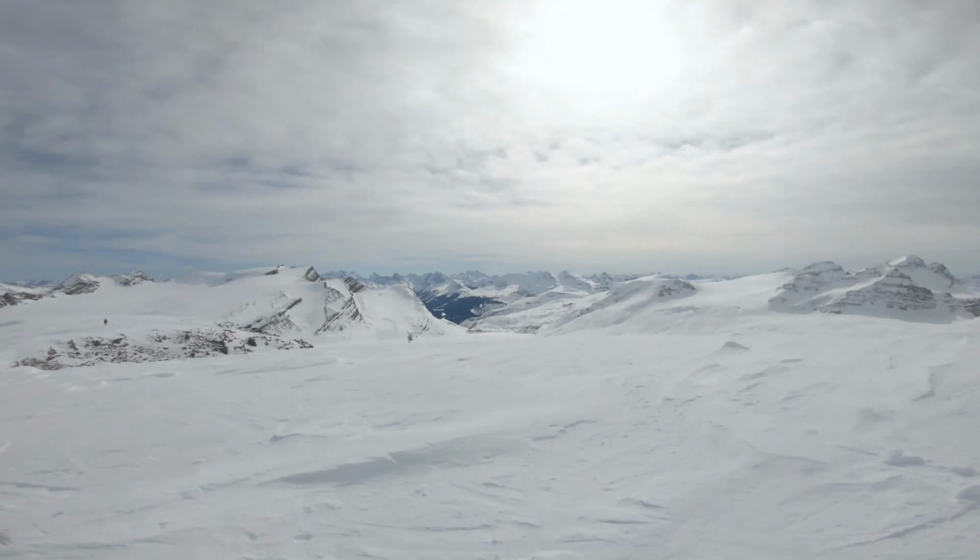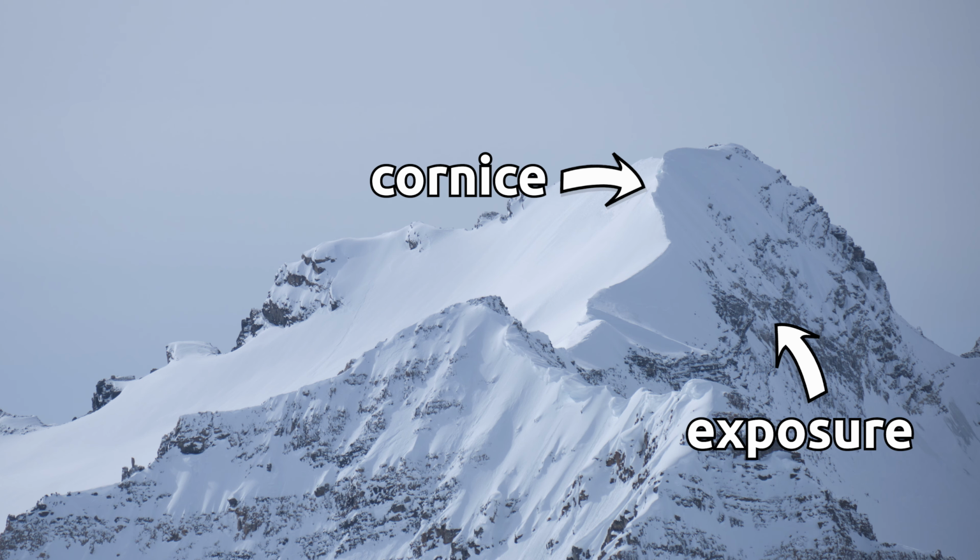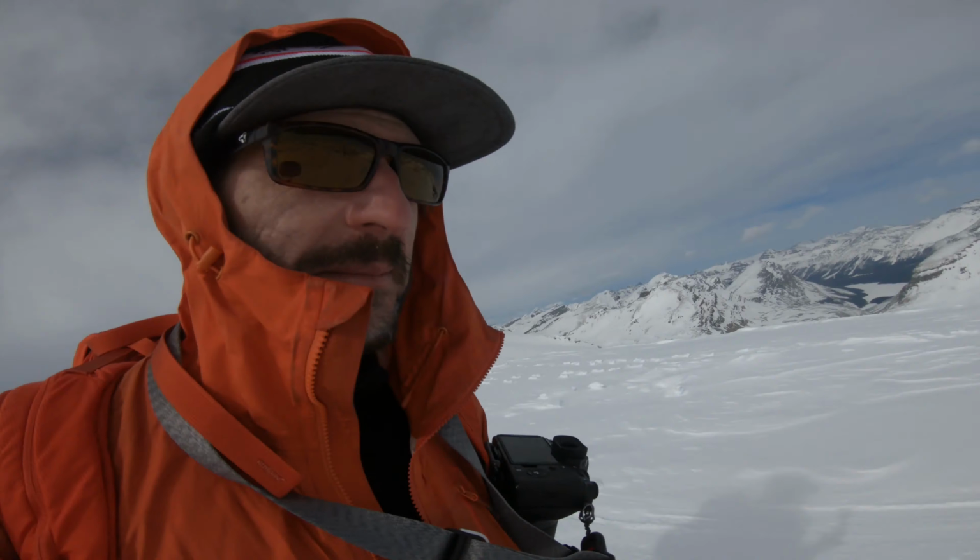That's Andrew's celebration. So yeah, we pretty much topped out here, Mount Rhondda. Over there is Mount Collie, and we're thinking about skiing it, but that knife edge ridge is pretty gnarly, pretty exposed. But it's windy and pretty chilly up here, so I don't even know if you guys will be able to hear me, but we're just heading down now quickly and get out of this wind.